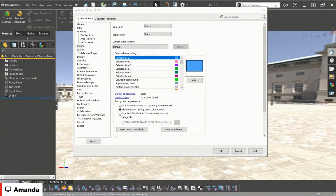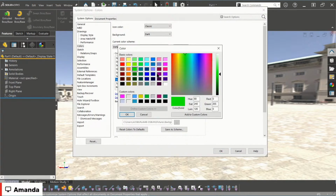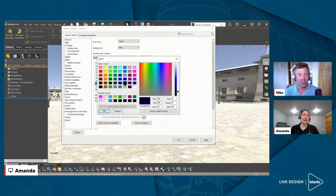So what I find this really helpful for, Mike, is if I'm trying to make a presentation, right? So I'll click on viewport background. If I want to remove the background, so I take a screenshot of my part and I want to remove the background, I like to come in here and change the viewport background so it's a highly contrasting color. So if my part is very light colored, then I might go for a dark colored background, and that would make it easier to remove when you go to PowerPoint and you remove the background. Kind of like the weatherman, right? A green screen. Yeah, kind of like a green screen. Yeah, cool. And you can do that too.